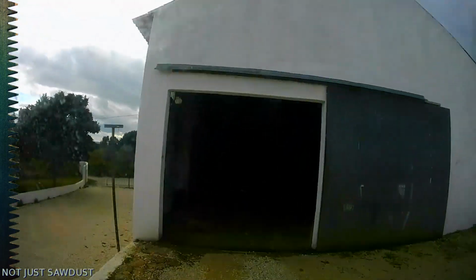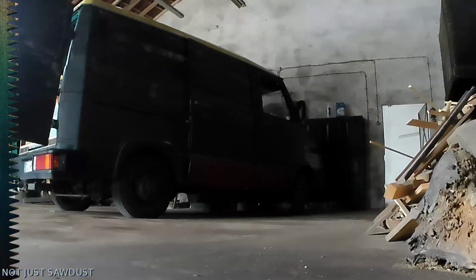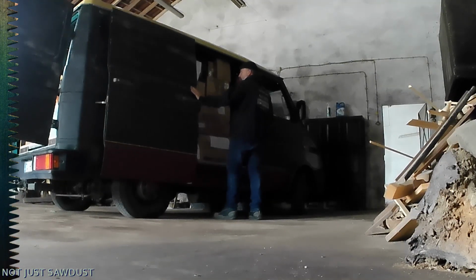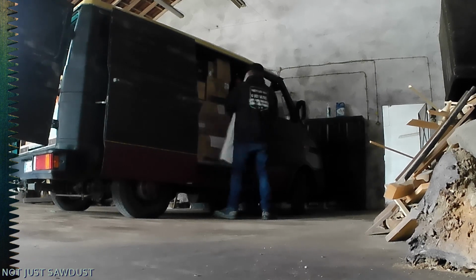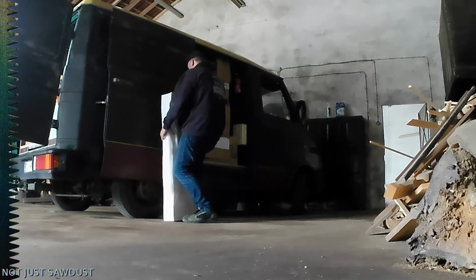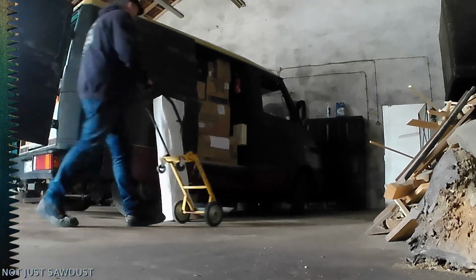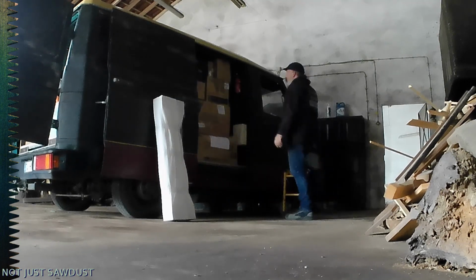This is the road trip we have to take about 20 times, I guess, to get all our stuff into storage. We're lucky to have friends who have a big building like this, and we've got a special room in there that we can lock up and where we can put all our belongings in.